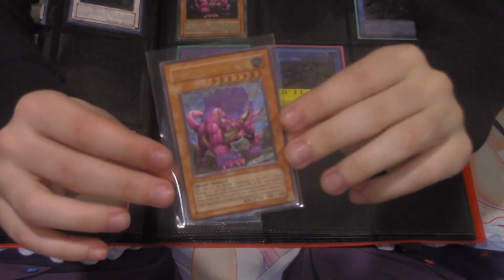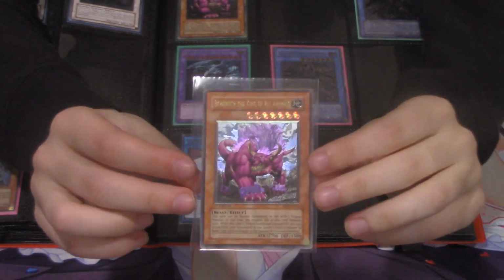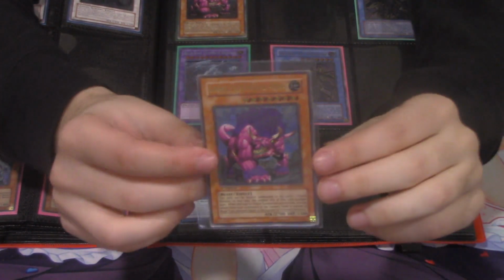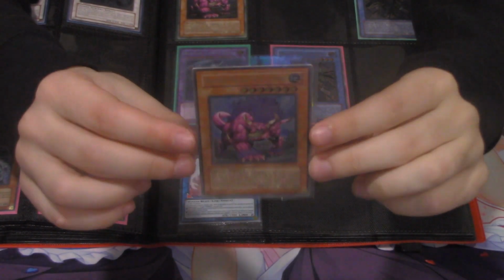Then we have Beast King here. So I really like Flaming Eternity, even though I'm not too knowledgeable about the set. And I believe this came from here. It's one of my favorite ultis from that era. I don't know, I just really like it.